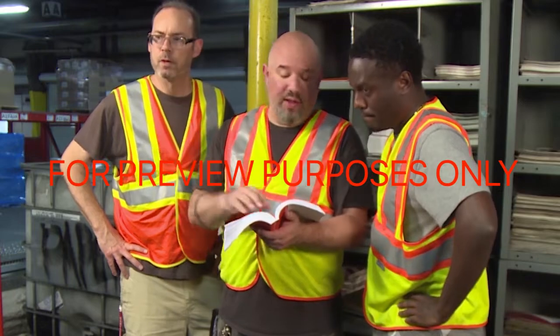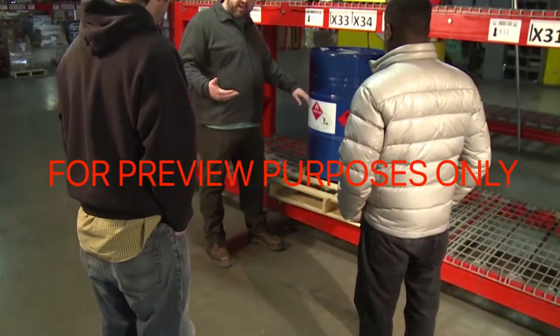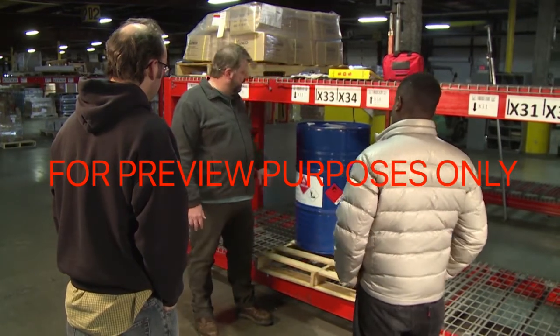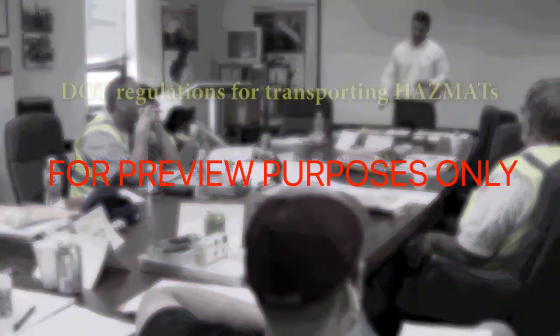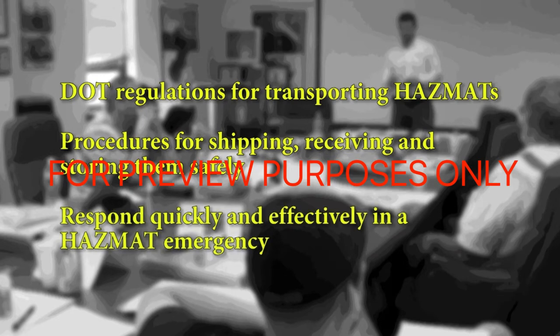Employers are required to provide employees like you who handle hazardous materials with training on these DOT rules. This DOT hazmat safety training provides the information you will need to recognize hazmats in your workplace and identify the hazards that are associated with them. The training also discusses DOT regulations for transporting hazmats, procedures for shipping, receiving, and storing them safely, and how to respond quickly and effectively in a hazmat emergency.